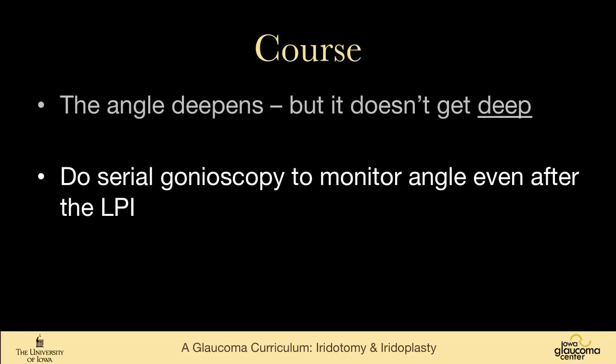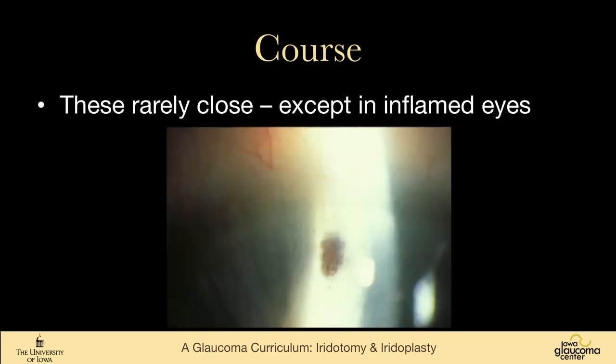And because of that, one needs to do serial gonioscopy to monitor the angle even after the iridotomy. Because as they age and their lens gets thicker, they could develop a phacomorphic component on top of this primary pupillary block. These rarely close except in inflamed eyes.